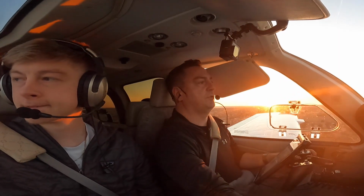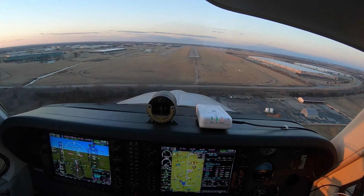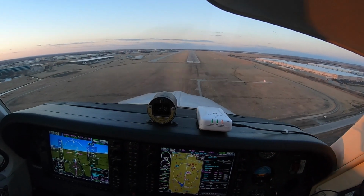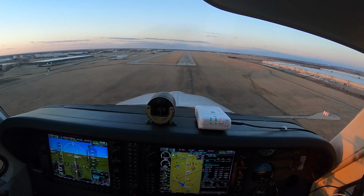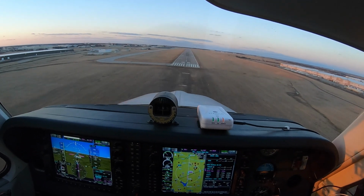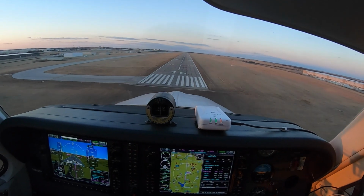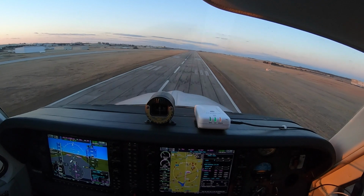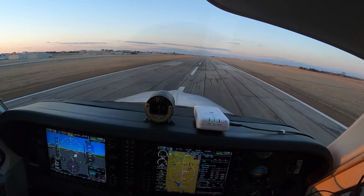Minimums. Full flaps. Our autopilot is still engaged, flying. Everything's identified, clear to land. Our autopilot practically flies right down to the runway. I'm going to take over and get us on the center line here.